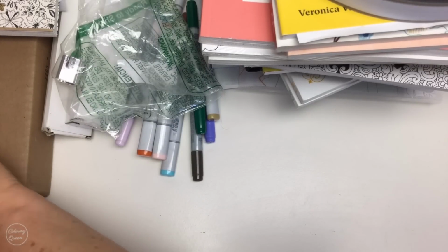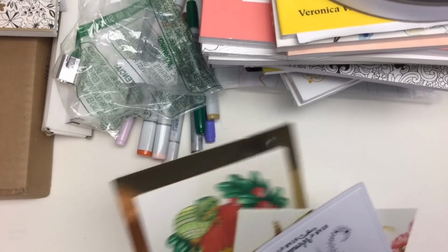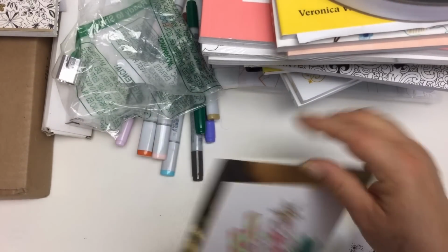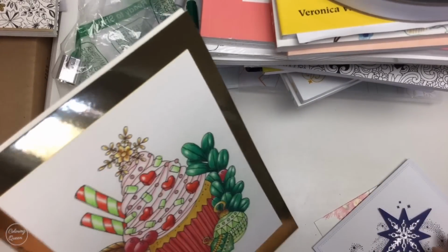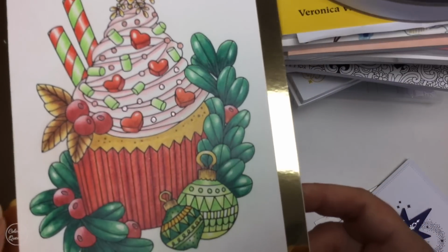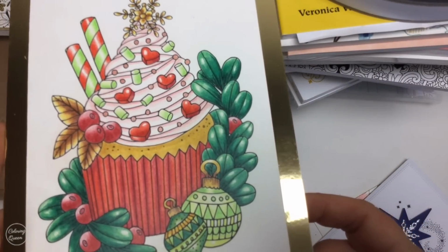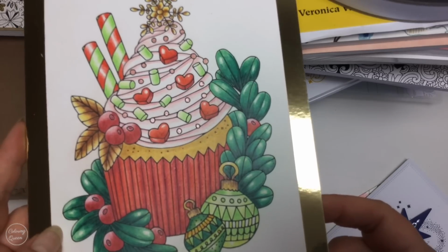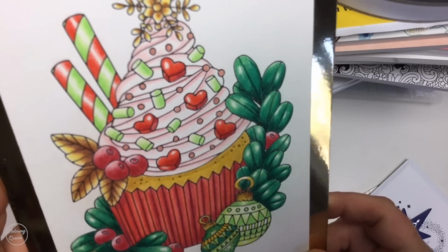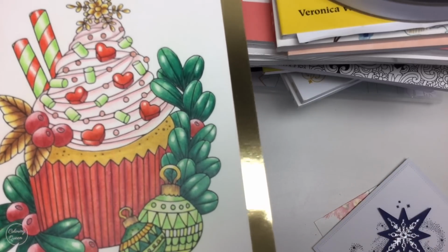And I also want to show you the very first Happy Mail that I've ever received. Now, Happy Mail is things that you don't get from a publisher, etc. So this gorgeous card, which is probably a little bit reflective on the screen, was coloured by Sandra, and she's a fabulous colourist, so I'll be studying that to see how she did that lovely cupcake, seeing there's so many in my Hello Kitty colouring book.